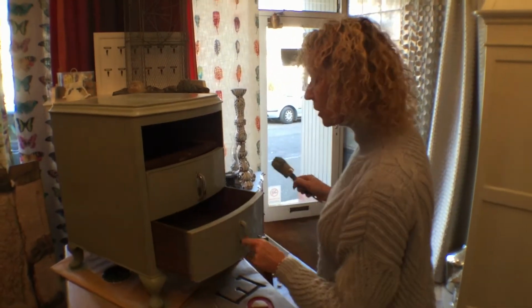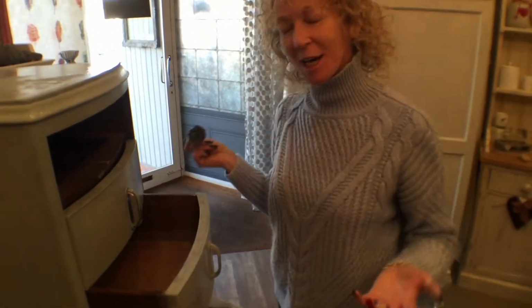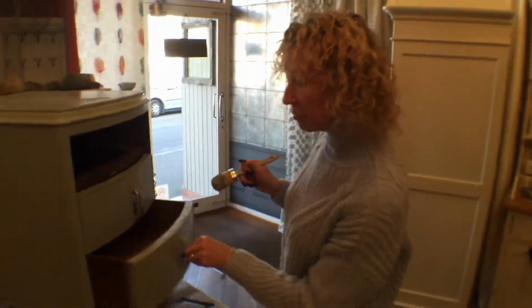It's quite nice for a bit of fun to paint inside the drawers in a completely different colour, which again, it's like opening a present when you open up the drawers and see a pretty colour inside. But not necessary, just a bit of fun to do.